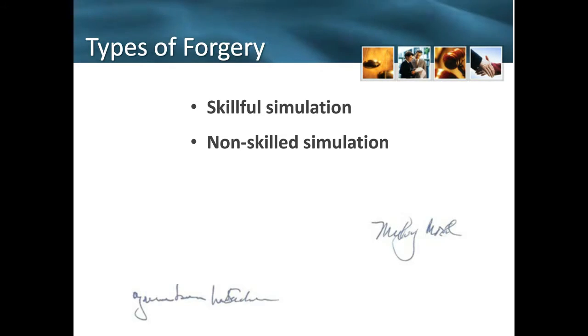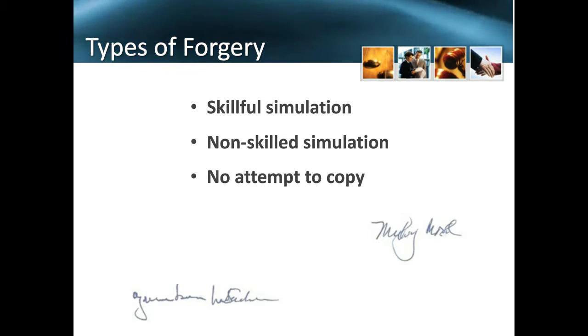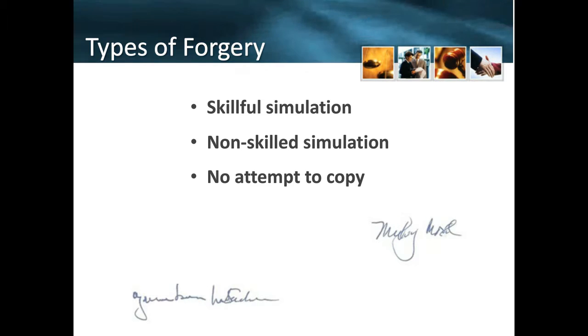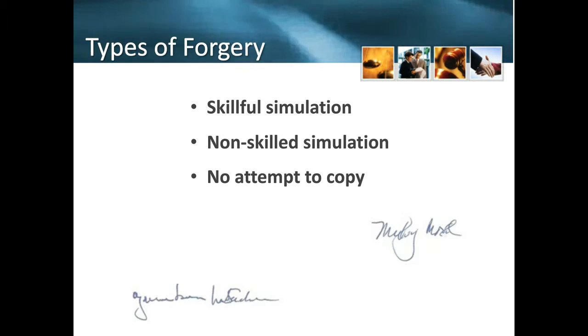Then we have someone who makes no attempt to copy. They just write the name or some other name. Who knows? The two signatures that you see on the screen, one says Mickey Mouse and the other says "you been had sucker." And these were actually written on the signature line of a check.